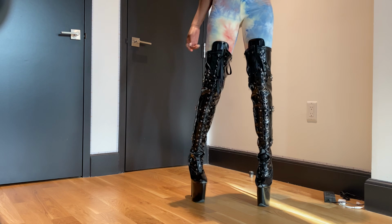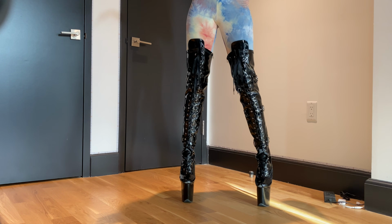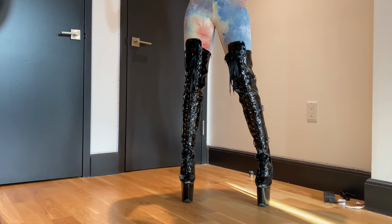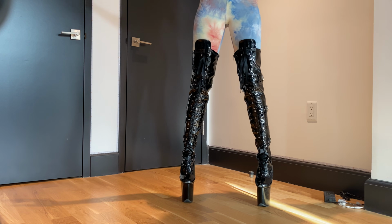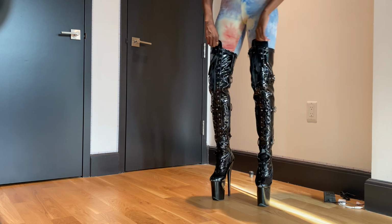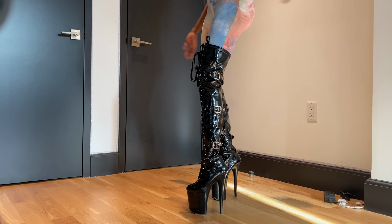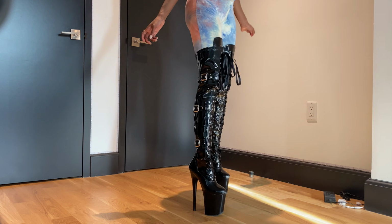Also, make sure or try to wear socks with these because it gets very hot. When I say hot, I mean hot and sweaty. So you probably want some nice long socks, thigh highs, to absorb all the sweat, because if you dance in these a little bit too long, it's gonna feel a little bit wet, if you know what I'm saying. But other than that, I love these.